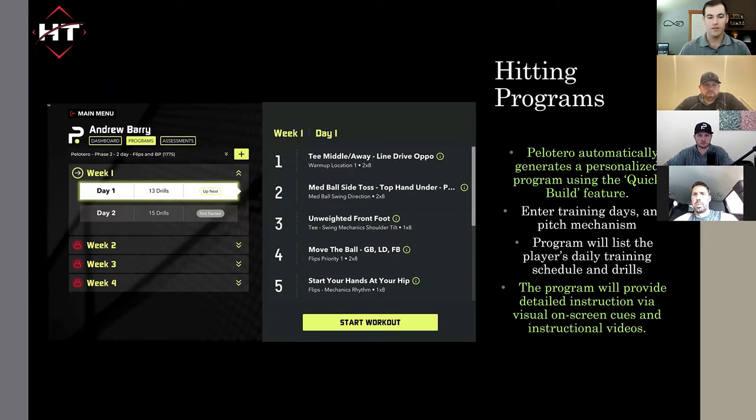And this is really the now what solution that you were talking about. How do we put this into action to improve on your priorities? So talk to me a little bit about these hitting programs, because you have a few options here. You can automatically generate a quick build program, which is essentially all 4 weeks of hitting, or you can also customize this. So how do you take that information and develop this into a full-on hitting program where a player's going to get 4 weeks of hitting and drills assigned to them?